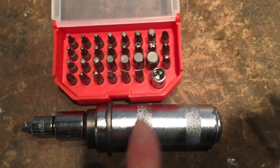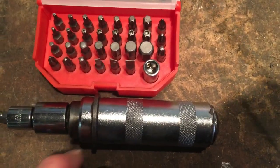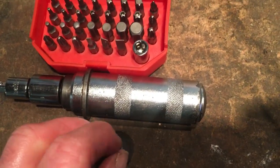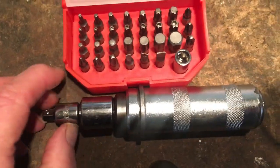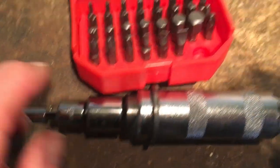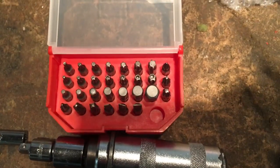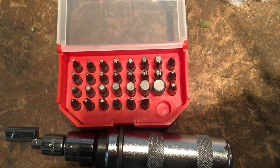Right, this should do it. So I've got the old impact driver taken off its usual adapter for small size bits, but then use a couple of adapters out of my big socket set, which will enable me to put that adapter on there, and then to use any of these bits on here. So we'll choose the right one that's a really nice tight fit.